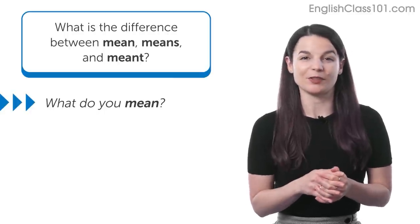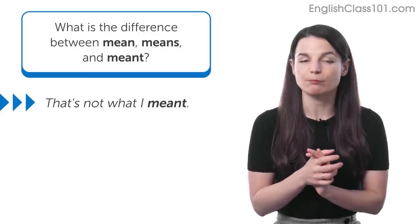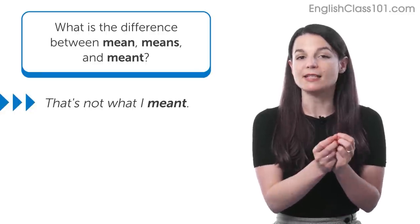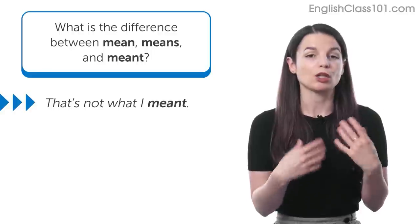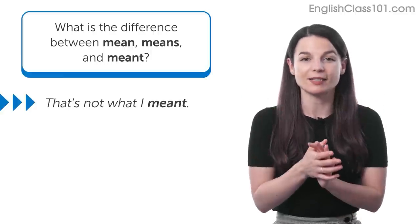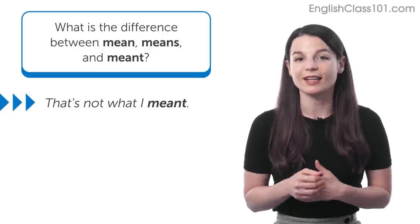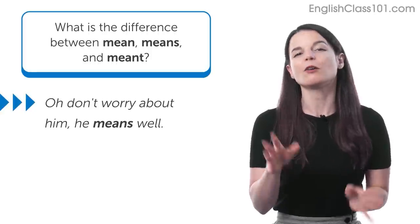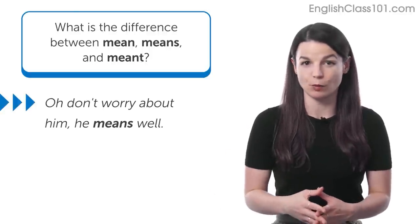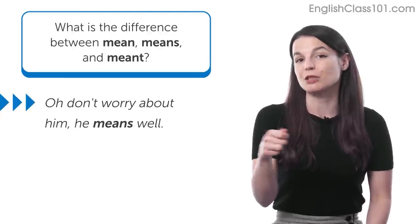We can look at some more examples of this. Like, I meant this in my earlier statement, or that's not what I meant, means that's not what I wanted to say, or that's not what I was trying to express. So meant is the past tense of mean. We can use it in this way to talk about our past intended purpose, right? So that's not what I meant, means that's not what I was trying to say, that's not what I was trying to express. When we use it in the present tense, we have this same feeling too, like, oh, don't worry about him, he means well. So that means he intends to express things in a positive way, or he intends to describe himself positively. That's what the expression he means well or she means well means.